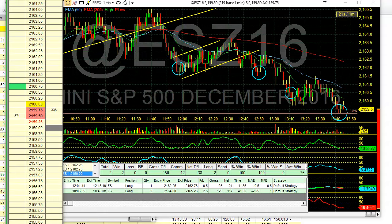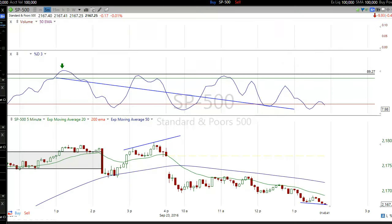Now we have the 5 minute. I want to take a look at the 5 minute one more time. And here's the 5 minute. Possible. Oh, it's starting to turn back down a little. It's always tough. That's why I'm always trying to get the best position possible. So you sometimes anticipate it, but you really want to see that pivot area.